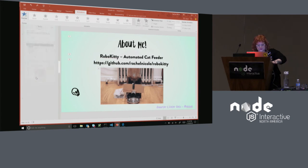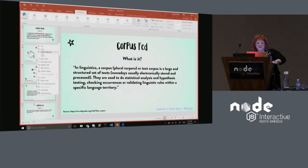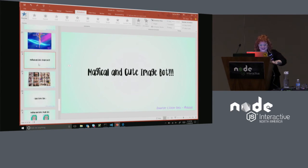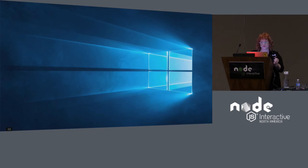Oh, that's too far. How do I do the present from slide, other Microsoft people? Yeah, it is F5. You're smart. Go. There we go. No, okay, whatever, it doesn't matter.